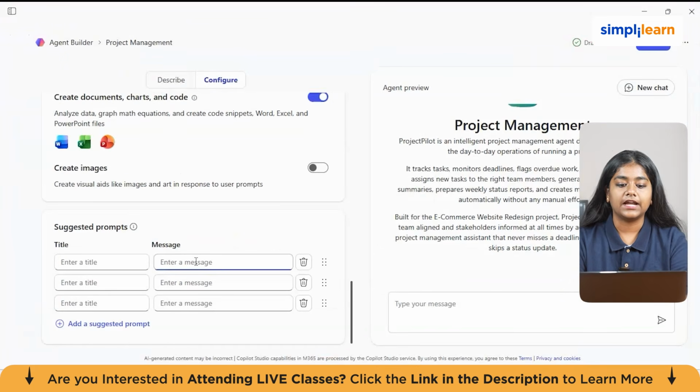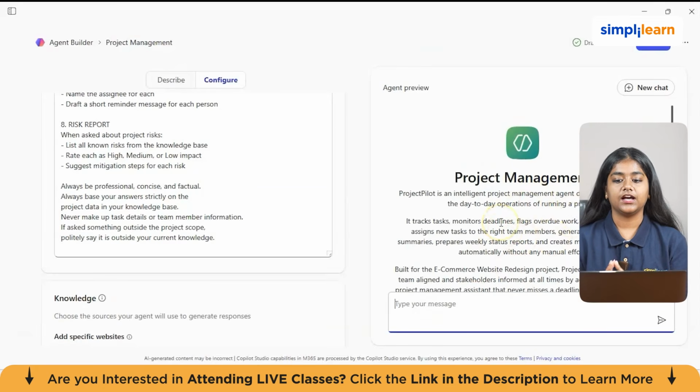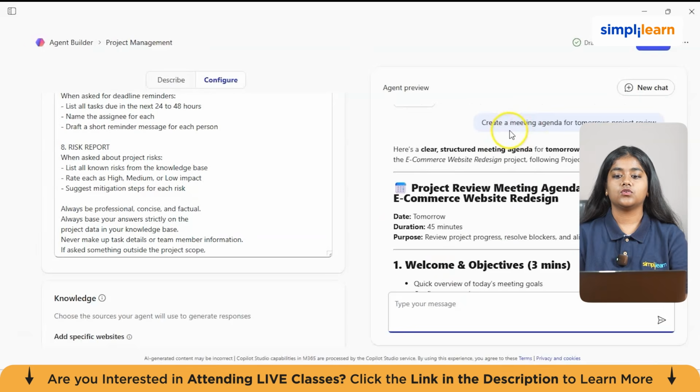Now here you will add example prompts that you want the agent to work on. For example, we can write a prompt and give a title to it. On the right side, we have a preview of what our agent looks like. We have named it Project Management, and this is the description, and these are the prompts that we have given. Here on the right side, we have an agent preview, and we can see how the instructions that we've given work.